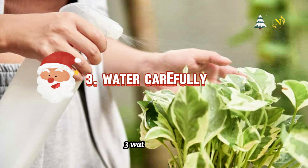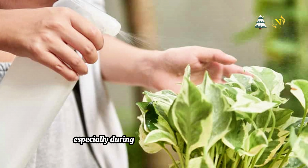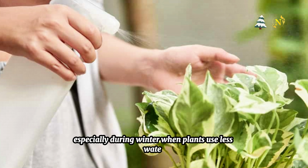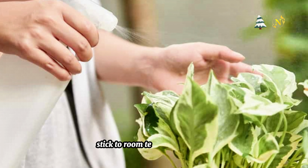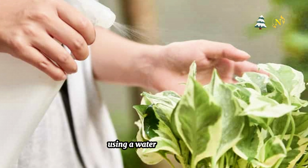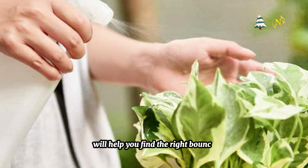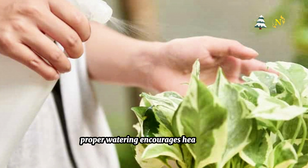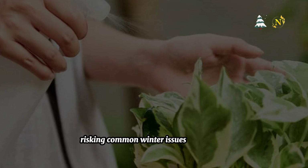3. Water carefully. Overwatering is a common mistake, especially during winter when plants use less water. Allow the topsoil to dry before watering again. Stick to room temperature water to avoid shocking the roots. Using a watering schedule or checking the soil regularly will help you find the right balance. Proper watering encourages healthy root development and steady growth without risking common winter issues like fungal infections.